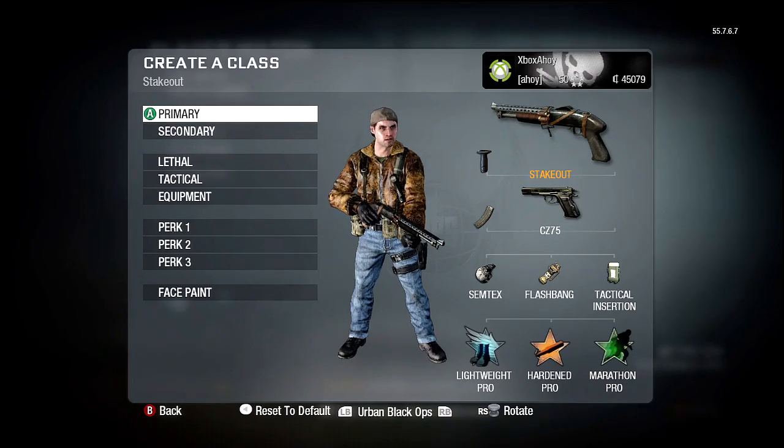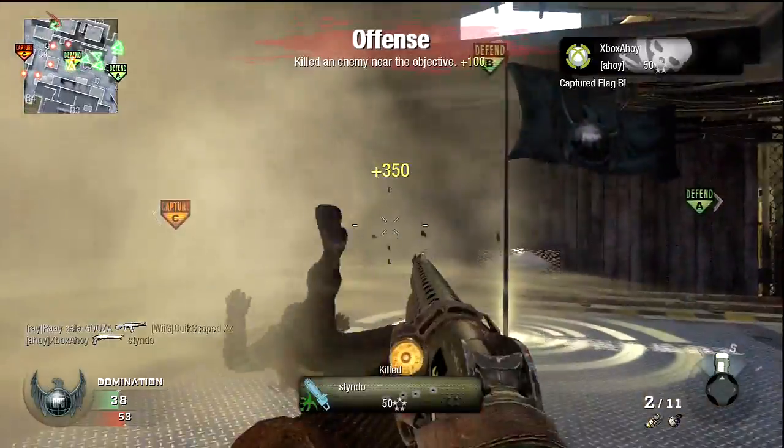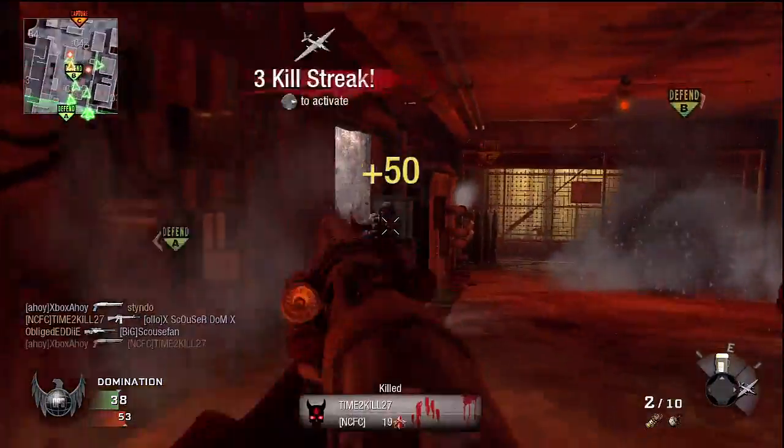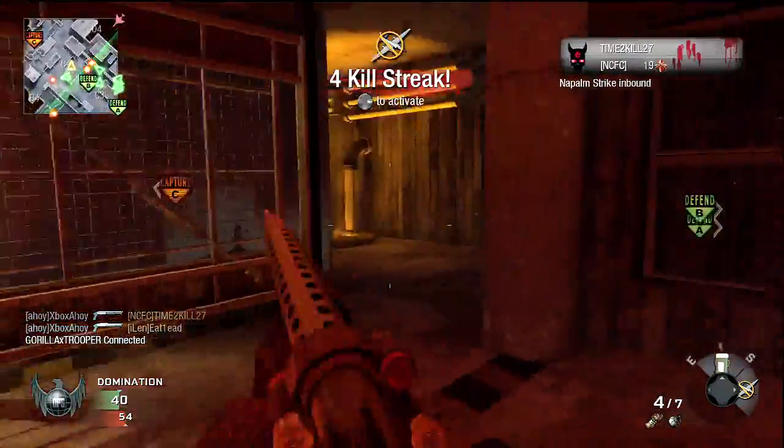As for equipment, in objective games the tactical insertion will serve you very well. Place it close to the objective you're attacking, in a non-obvious location, and you'll be able to sustain a near-continuous assault, tipping the odds of success in your favour.